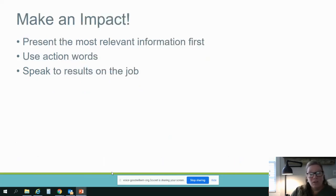The most important thing that you want to do with a resume is to make an impact. You want to grab the employer's attention. I've worked with a lot of employers over the years, and most of them have told me that they spend between 10 and 15 seconds actually deciding whether or not they're going to read a resume in its entirety and potentially interview a person. 10 to 15 seconds, that's it. That's not a lot of time. So we have to work very hard to make sure that you make an impact with the information that's at the top of your resume. You want to use action words, and you always want to speak to results on the job if you can do that.